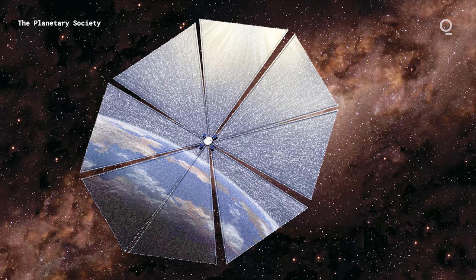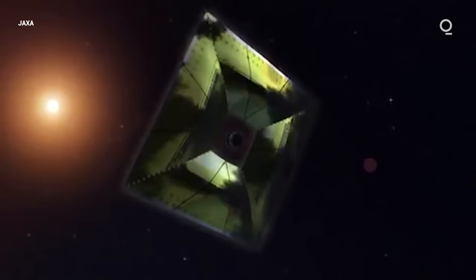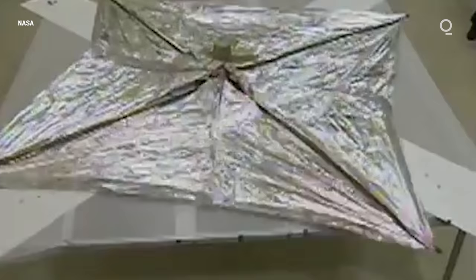But the Planetary Society's first solar sail, Cosmos 1, never made it into orbit after a rocket failure in 2005. It was the Japanese Aerospace Exploration Agency's Icaros that became the first to demonstrate solar sailing in 2010. And a year later, NASA's Nanosail D did the same in low Earth orbit. But it's the development of even more recent technologies that are starting to enable real missions.